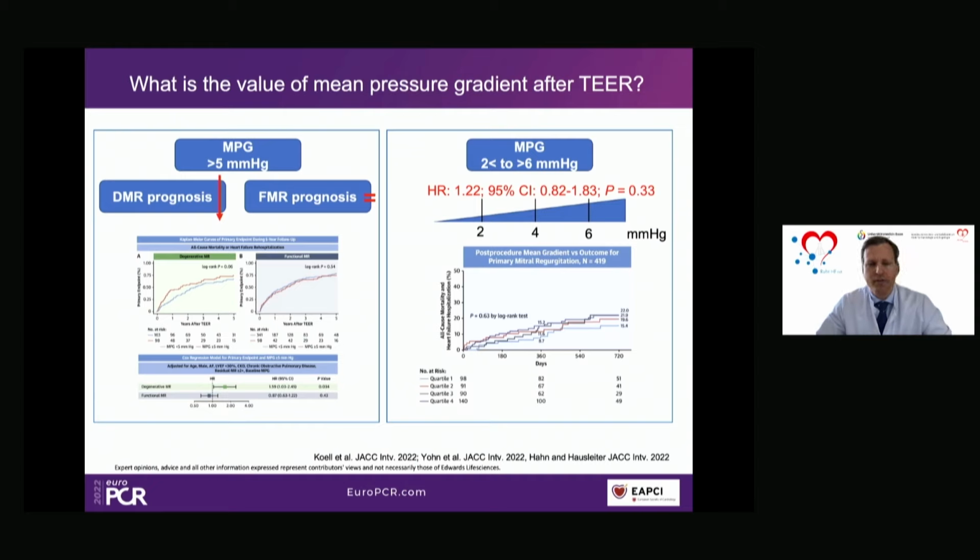And I just want to share these 2 publications from the last issue of JACC Cardiovascular Interventions with you, showing the investigations on what mean pressure gradient seems to be acceptable in which patient cohort. And you see different publications. On the left side, you see that these authors could demonstrate that there seems to be a cutoff in their cohort of 5 millimeters of mercury relevant for patients with DMR. There was no statistical signal in the FMR cohort. And when you look on the right, you can see that these authors couldn't detect any statistical significance throughout the quartiles, even when they compare below 4 and above 6 millimeters of mercury.